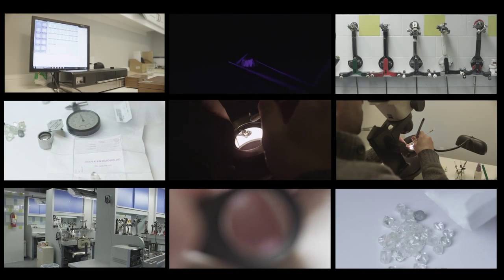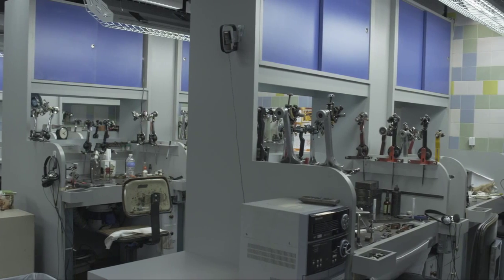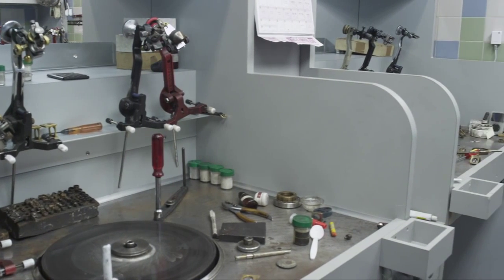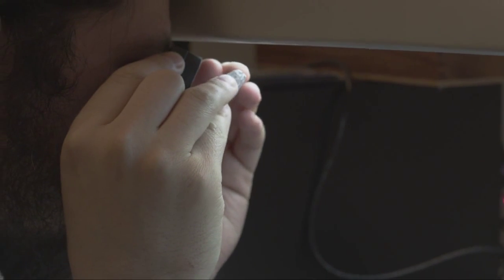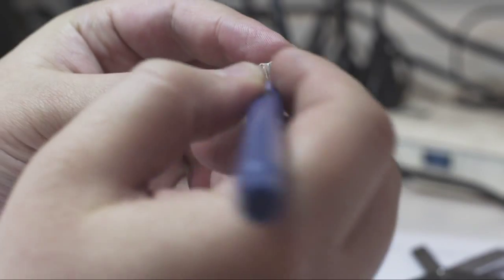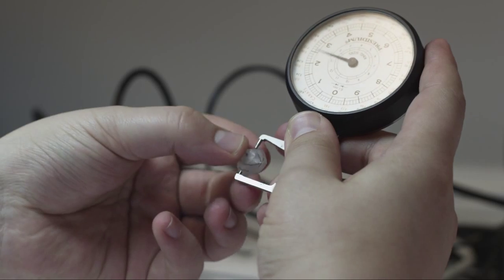So, here we are, inside of a modern, state-of-the-art diamond factory. Each selected piece of rough that has made the grade ends up at an approved workshop, such as this one. This shop has some of the most talented diamond artists in the world. Each person has a specialized function to handle every stage of the diamond production process.